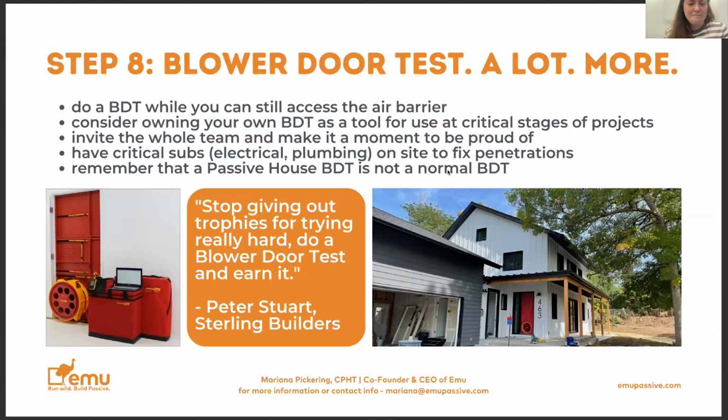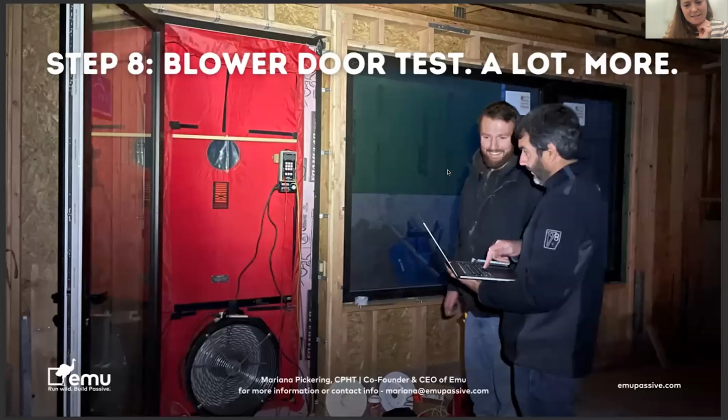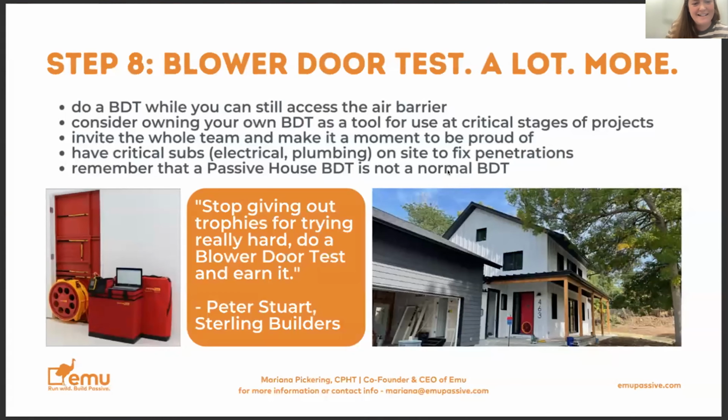I have a picture here. That's not the builder who's in the quote. The picture is of the same family that was in the earlier slide in Littleton, Colorado. But I asked Peter from Sterling Builders, who was on the previous slide. This is Peter, and this is the Ogden Street duplex that's going up in Denver, which is on the market, by the way, if people want to buy a Passive House in Denver. I asked Peter for some quotes, and this was the least aggressive, so I'm going with it. He's a man of few words sometimes.